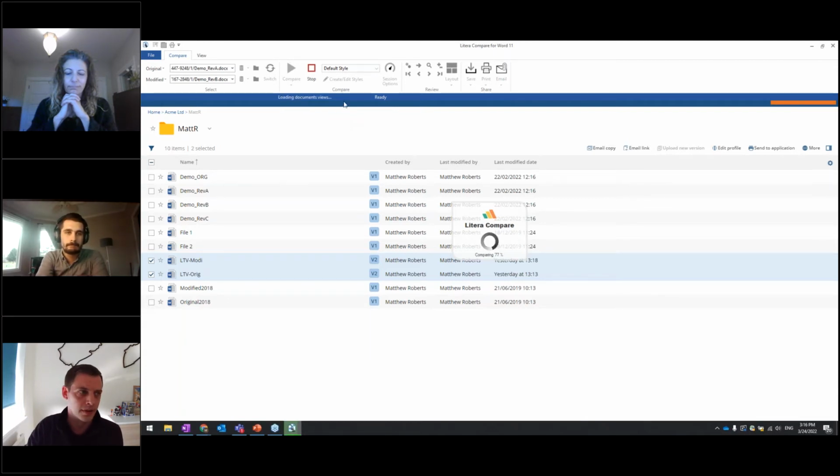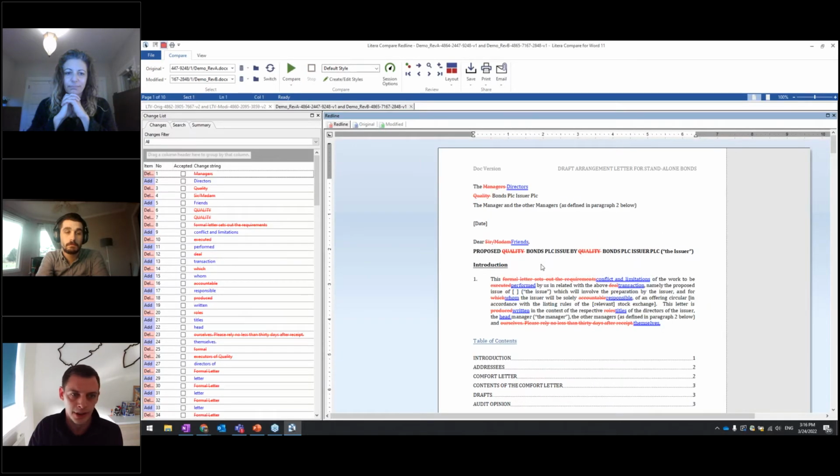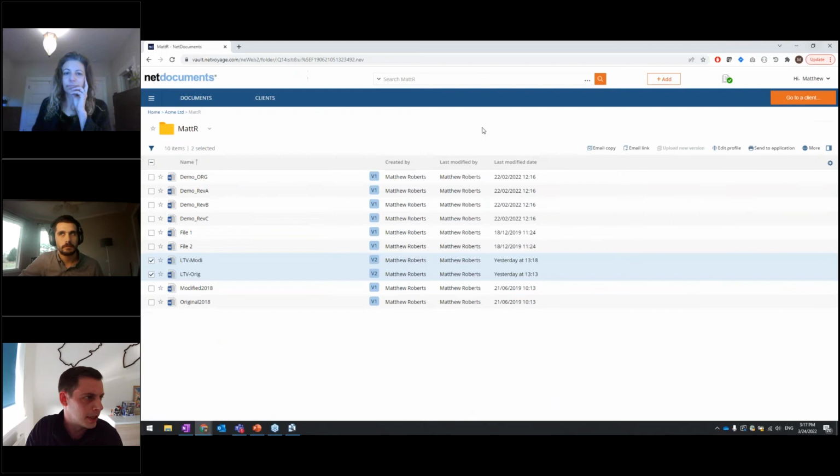Pull in documents from Litera Compare and loading the comparison up here. And again, we can go and save this comparison result back into NetDocuments if we want to. I'm going to pause there on the desktop demonstration, and I actually want to spend a little bit of time demonstrating another part of our comparison offering, and this is the browser-based comparison I mentioned earlier.